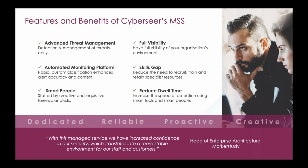So using us as your managed security service, we can provide you with full visibility across all of your environments through automated monitoring, which allows us to detect and manage threats early in the actual life cycle. This reduces the amount of dwell time, and we can actually take that from months, and in some cases get it down to minutes. We've made the investment in Aspect and in our analysts, so you don't have to. We've got the highly trained people, so you don't have to have as many skilled people as you would if you didn't have Cyberseer as a managed security service.